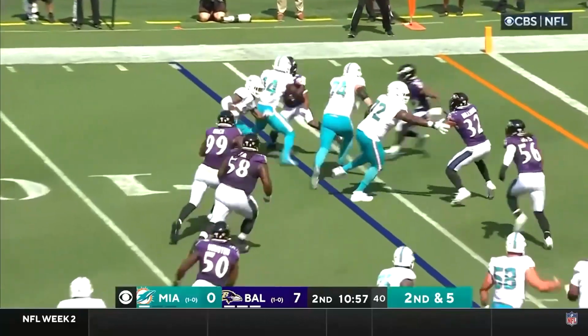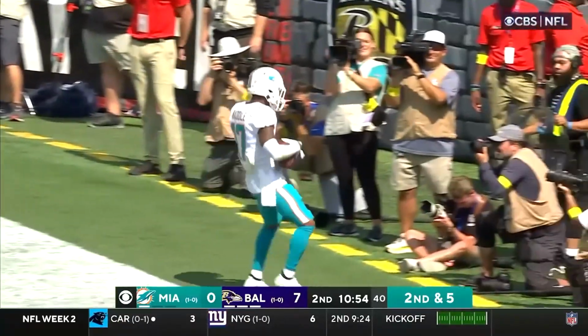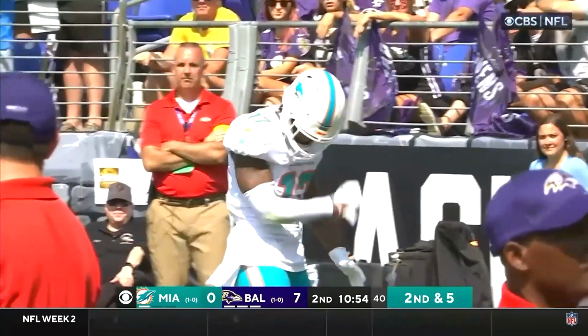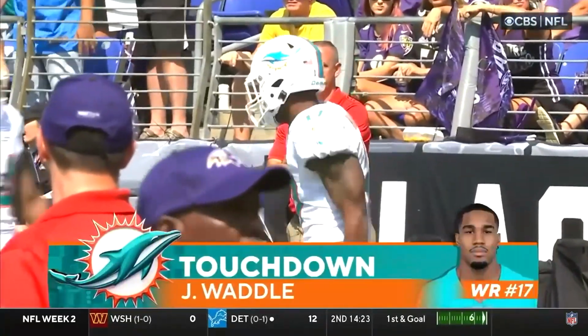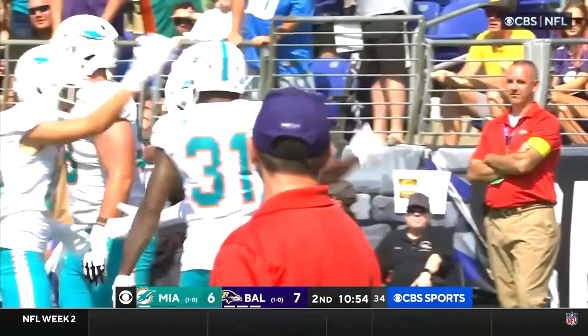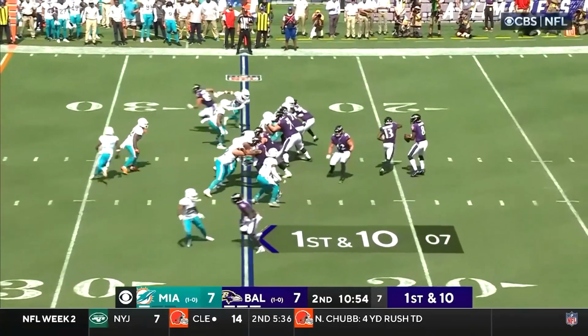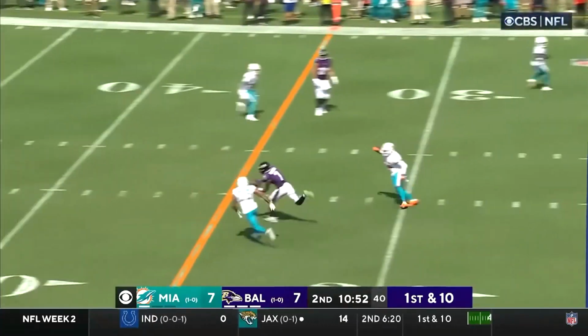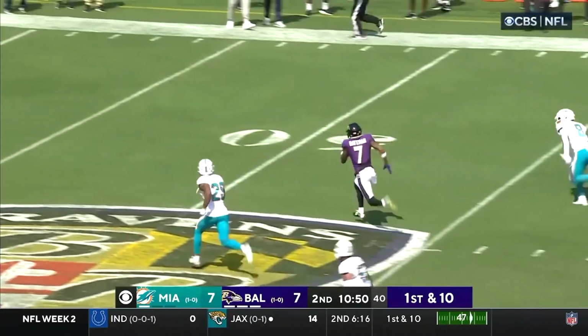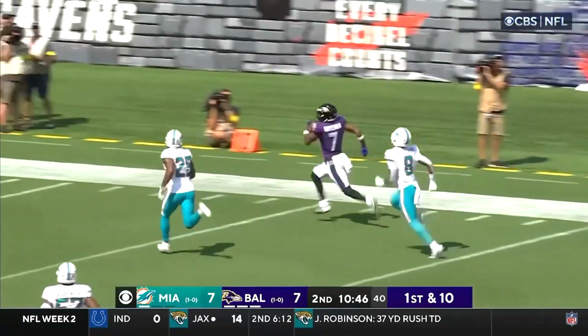I remember back when all the Dolphins had was like Devante Parker and Jarvis Landry. And basically a 14-13 point swing, Waddle making his way for six. That is a sinister celebration, because if it is, that is absolutely the most lame celebration I've ever seen in my life. Jackson on first and 10. Oh, and he's got Bateman after the races. Chase by this man is pouring a slant.